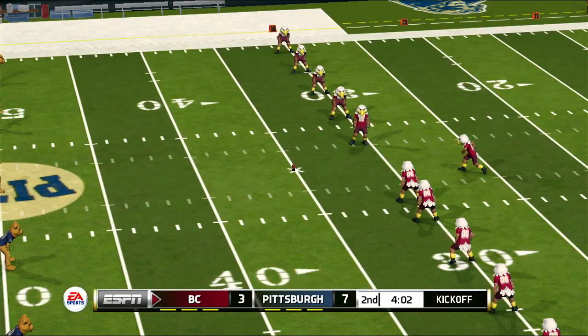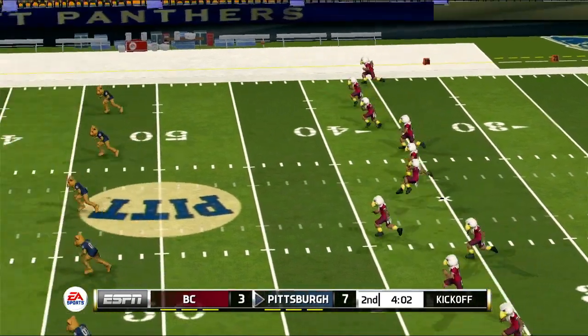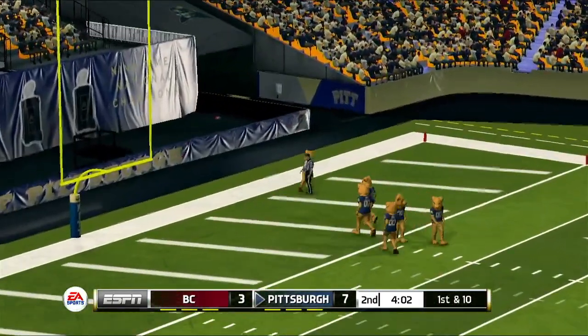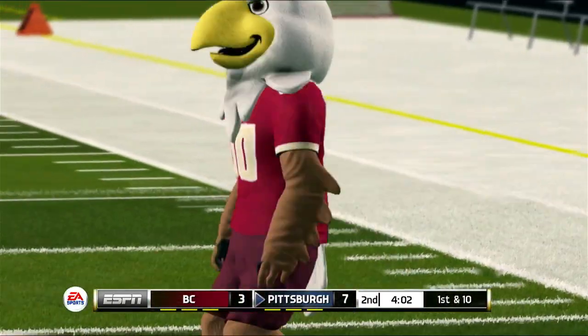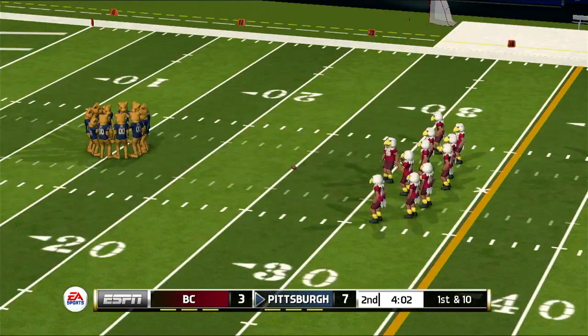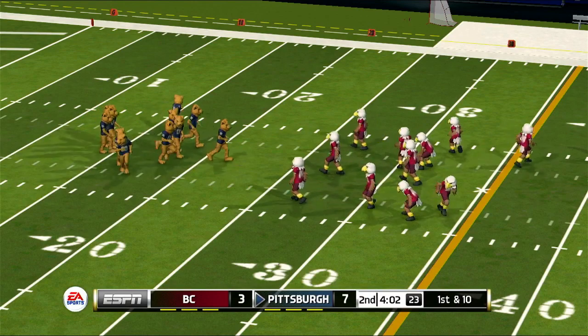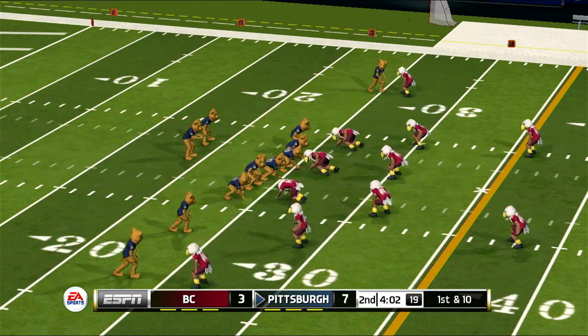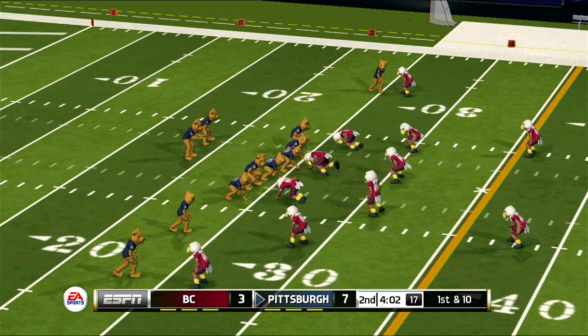The kicker looks like he's ready to kick this one off. And he got all of this one. Great kick. There hasn't been too much daylight between these two teams. In games like this, some players try to press too much, and that can cause mistakes. Pittsburgh is up by four.